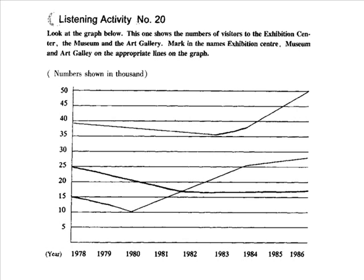Listening activity number 20. Look at the graph below. This one shows the numbers of visitors to Exhibition Centre, Museum and Art Gallery. Mark in the names Exhibition Centre, Museum and Art Gallery on the appropriate lines on the graph.